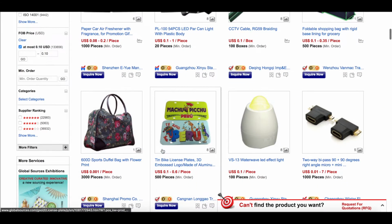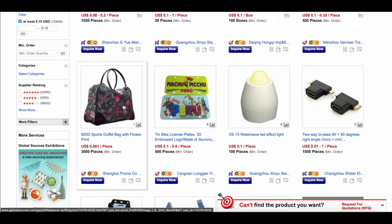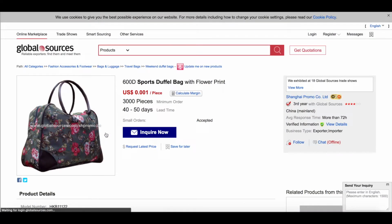What I typically like to do, like this one for example, is to try and find something that seems valuable to me. Like, does this seem like it's worth 1 cent or 5 cents? I mean, even if you could buy this at $1. But for 1 cent, this seems good value for money to me. So let's click on it.